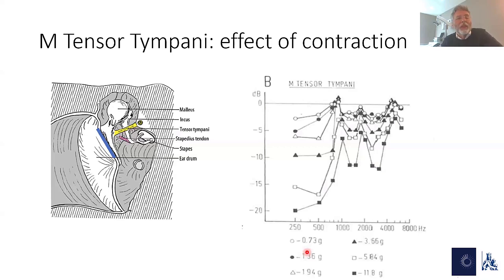Now, this tensor tympani, what it does is, when it contracts, it's going to increase the stiffness of the upper half of the tympanic membrane. The upper half of the tympanic membrane is related to the lower frequencies, 250 to 1000 hertz. So what you see is these lower frequencies will be damped. The more you contract your tensor tympani, the more these lower frequencies will be damped. The higher frequencies will go up, will give more vibrations, but not in a uniform way. You'll see some spikes, some little mountains going up. So this is a signature of tensor tympani contraction put on an audiogram.